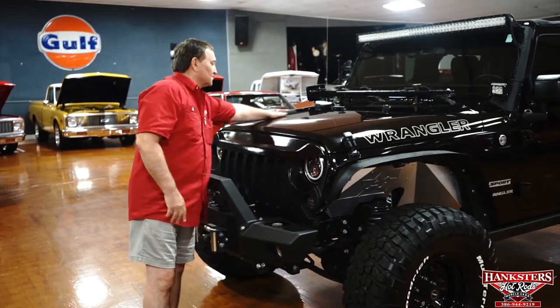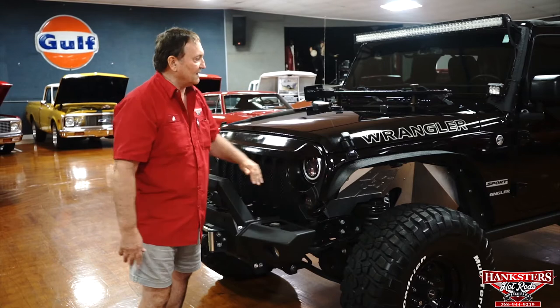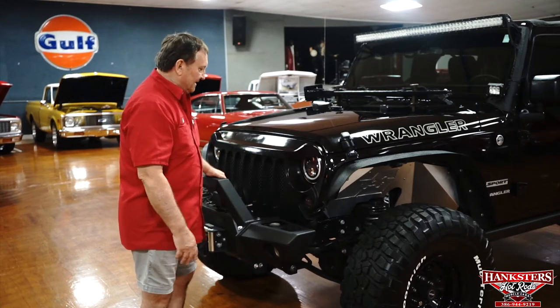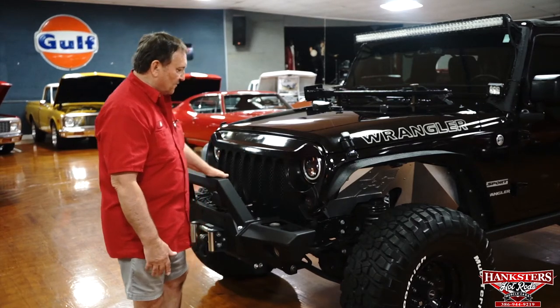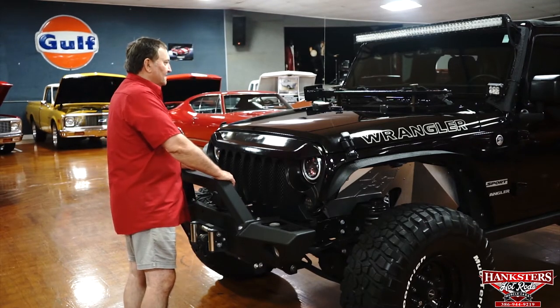Paint on it, obviously, is all original yet. It's just about ready to turn 30,000 miles right now. It is a Jeep Wrangler Sport. I'll try to point out most of the additions to this thing.